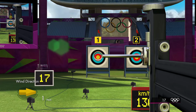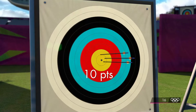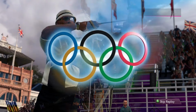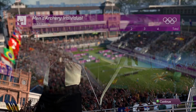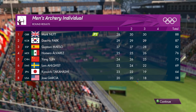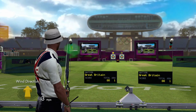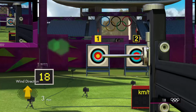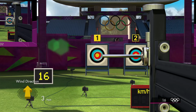Every arrow is crucial. This is the third of end 3. Great Britain with a score. Thuds into the board. Resounding sound, that. Well, that's the end of the round. As the scoreboard shows, not much in it at the top. It's very, very tight. And really, anyone could win it from here.